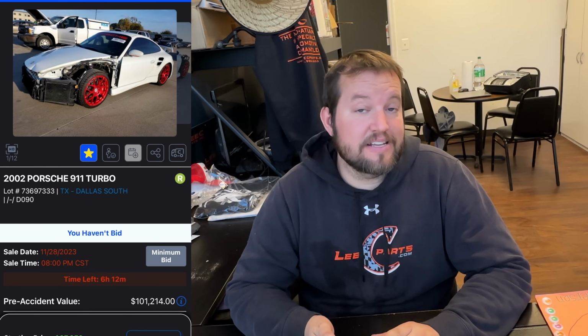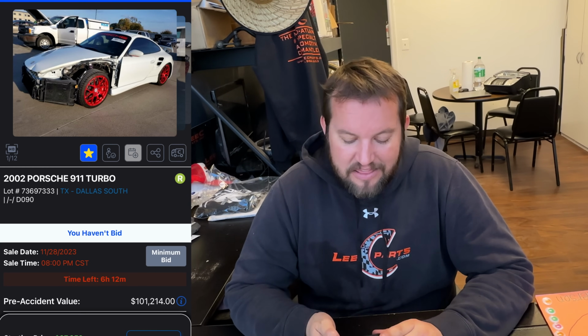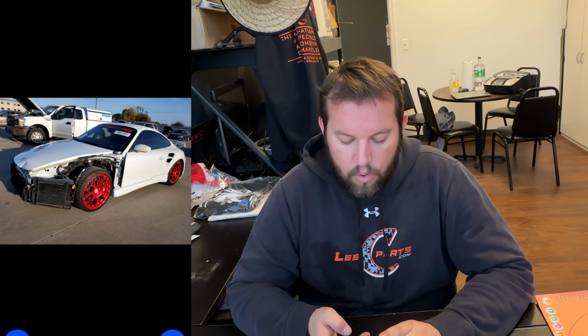So this is somebody that must specialize in picking those cars off and trying to represent them better to make a little bit of extra money. Now, this next one that I'm gonna show you is this Porsche 996 Turbo, and this one doesn't fit the mold of what I just showed you with these Challengers.